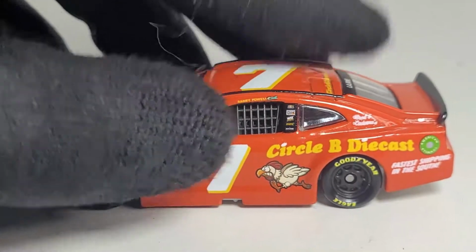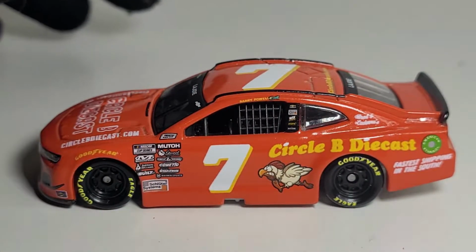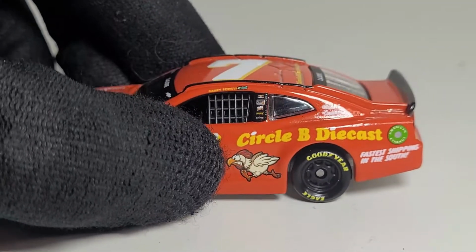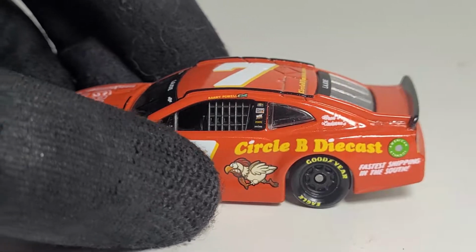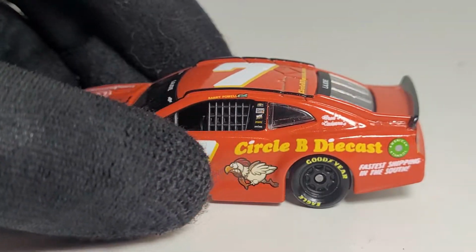But this one's appropriate because it has the original number, original paint scheme, even has the damn chicken on it too. Look at that son of a bitch right there, the chicken. I mean, I guess you could say he is definitely the fastest chicken in the South.